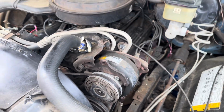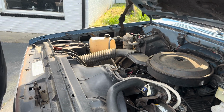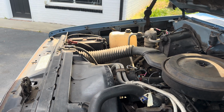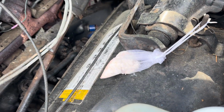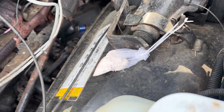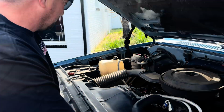Uh-oh. What is that? What is that? Somebody hid their baggie under here. Holy smokes. So, fun fact. That supposedly keeps mice and critters away, because where they had it parked at in a barn, they did have a problem with animals. So YouTube might not believe that and take this video down, but that is what that is.